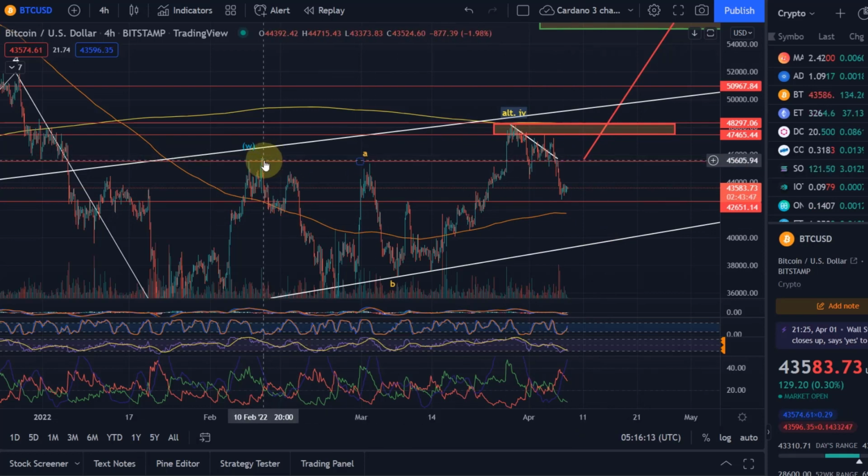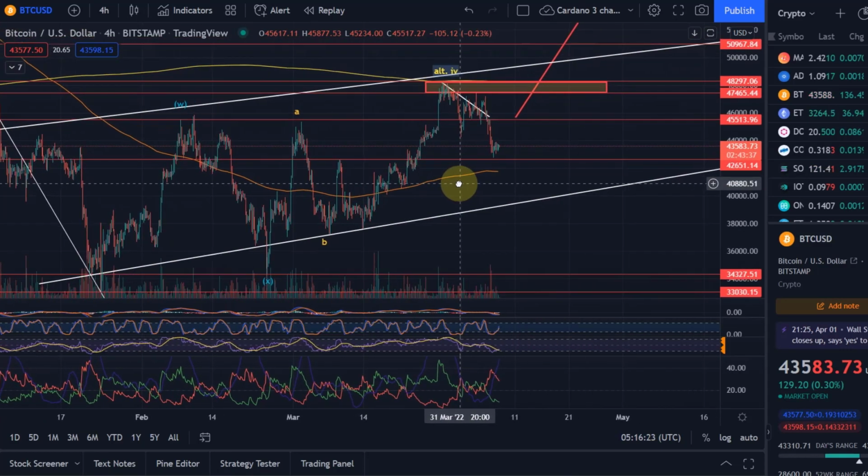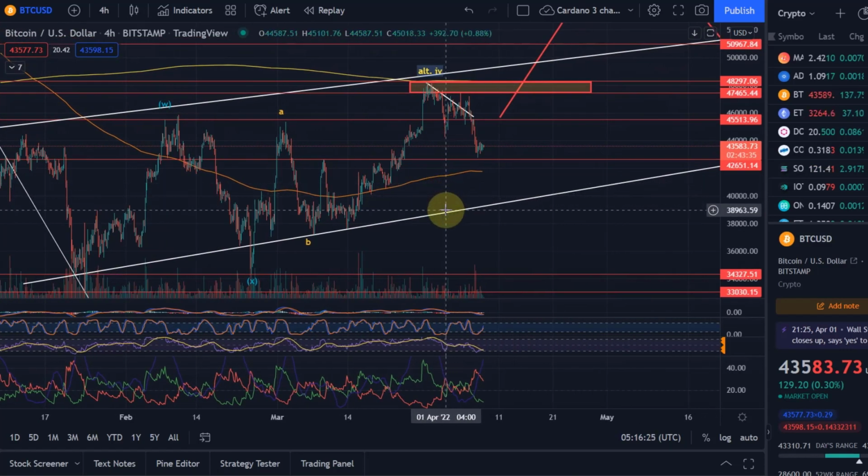this was also an important level, the 45.8k level, when the price moved above it. But as you can see, it didn't hold it. It didn't hold it, and it failed at the 200-day moving average. So yeah, it is all getting a bit tricky here.